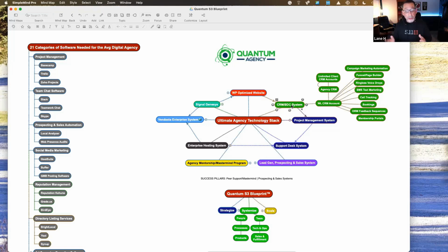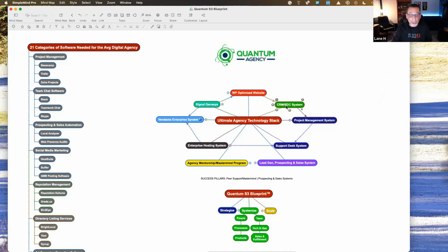And so now, if you take 12 plus 8, now we're at 20, right? 20 different pieces of software that used to not talk to each other. I now have 3 in my technology stack. If you add in the enterprise hosting system there, which we're using GridPane for a layer of managed server management and security, plus Vultr servers, you got four pieces of technology there really running what used to run off of 21, 22 pieces of software.